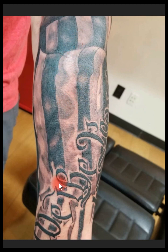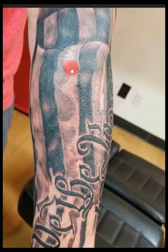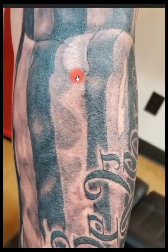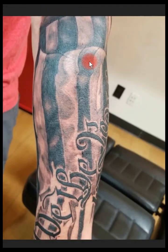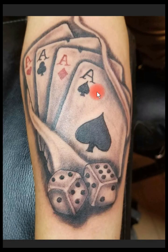Here's another flag. You can see it says "We the People" down here. This flag, instead of making it look like it's actually bent or wavy or wrinkly, looks like there's just random shadows placed in there again. Really disappointed to see that kind of stuff, especially from a veteran artist, especially from an owner.